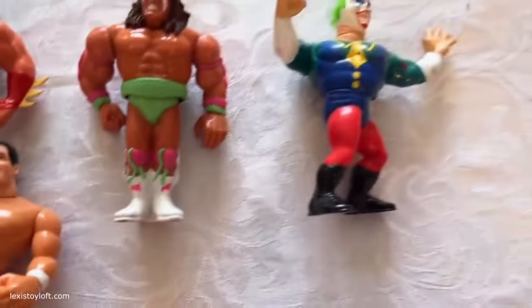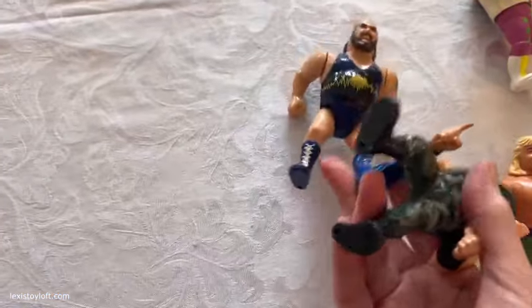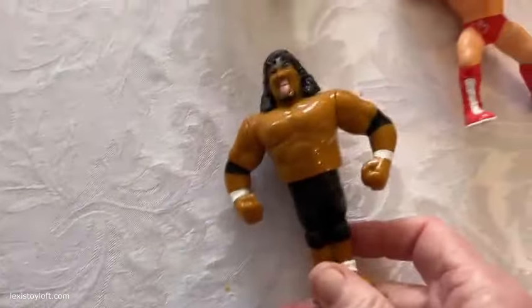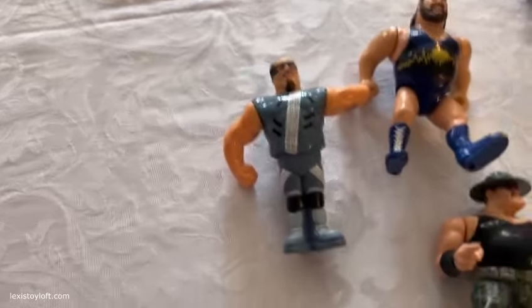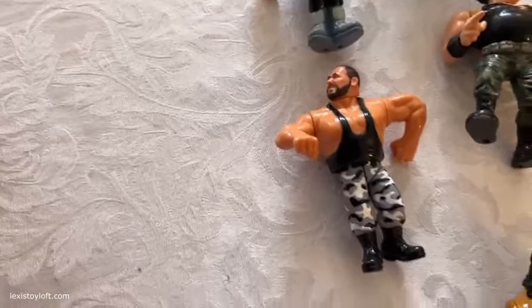Oh, that might be Lex Luger actually, I can't remember his name. Doink the Clown, he's a good one. Hacksaw Jim Duggan. Really testing my memory. I can see Sergeant Slaughter. He's really easy because he was one of the ones that crossed over to G.I. Joe, another toy line as well. And Earthquake. I'm not sure what that one is called. I know him, the Repo Man. And another Bushwhacker.